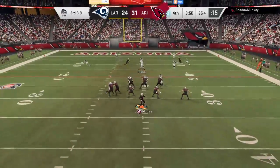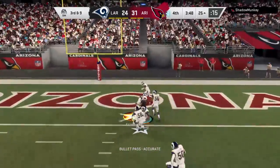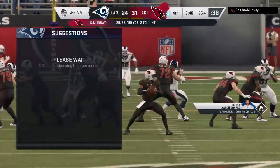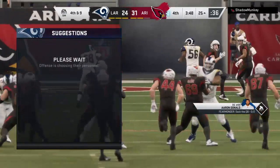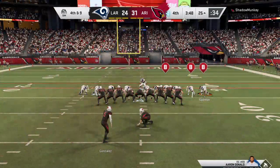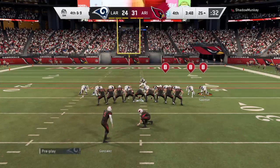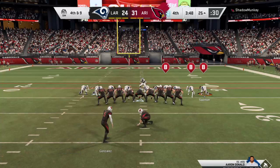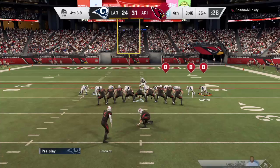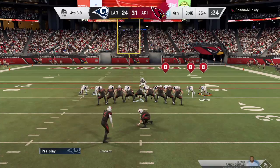Here's Murray as he sets to throw it. And that'll be incomplete. Now, they took their shot all right, but it comes up empty, and it's 4th down. That's a good job there creating the contact to force the incompletion. And now since it's fourth down, that should set up a field goal situation. And a nice sigh of relief defensively to be able to hold them to 3.